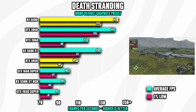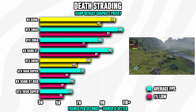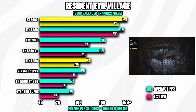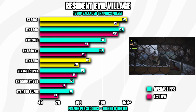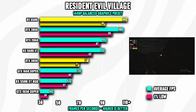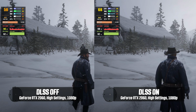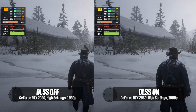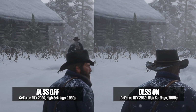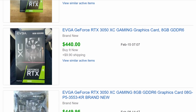Looking at the benchmarks, the 6600 is trending close with the 3060 in several titles, although the 3060 does seem to be a slight bit faster on average. Against the RTX 3050, however, it is a clear win for Team Red. Now, that being said, if you've been looking into features like DLSS and you basically want solid ray tracing performance, you won't find that on a Radeon based GPU, and there is actually a way that you can pick up the RTX 3050 for the same $450 price tag.